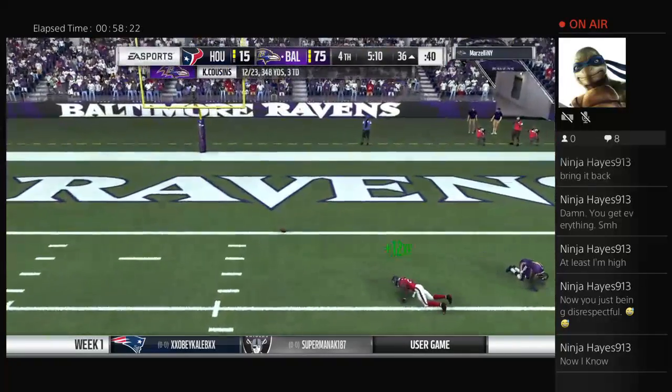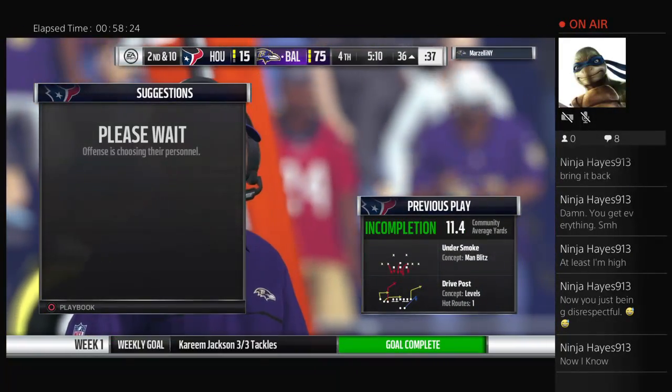And incomplete, he dropped it. Maybe a rookie mistake there. Second down.